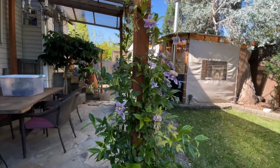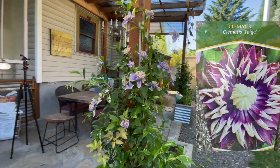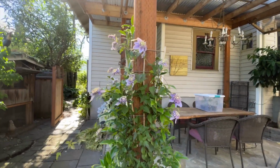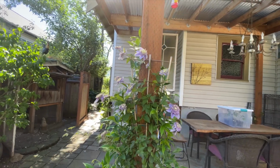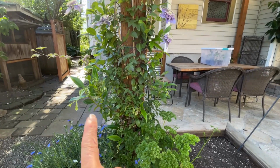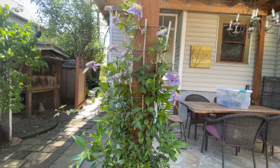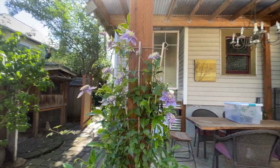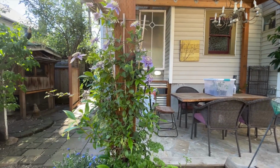My Tanga, and I'm not sure if I'm saying it right, so I'll put the tag here. That is doing fantastic. Has more blooms than it ever has in the whole time that I've owned this plant, which has been now going on its third season. The star jasmine is going to start blooming. I intertwined them because I thought that the star jasmine flowers would just add to this. So they don't seem to be competing with each other as far as roots.